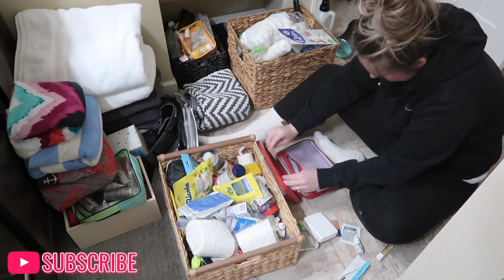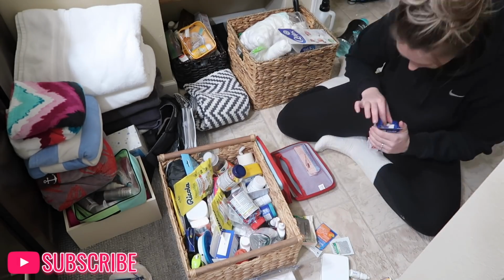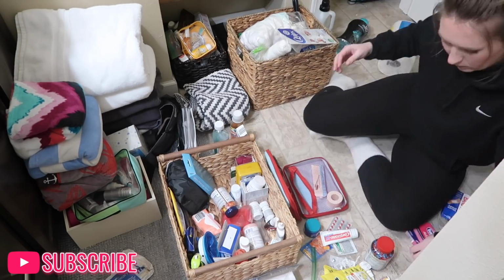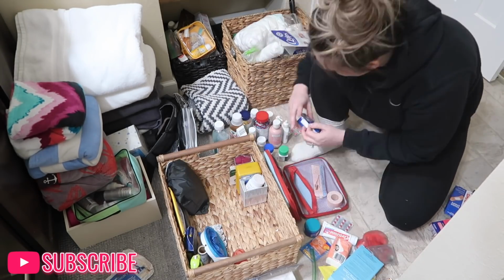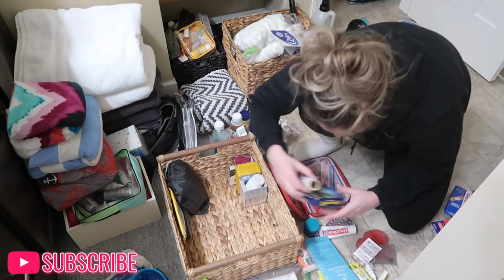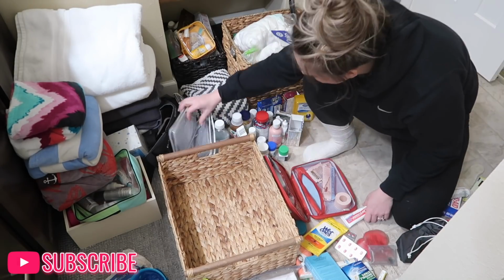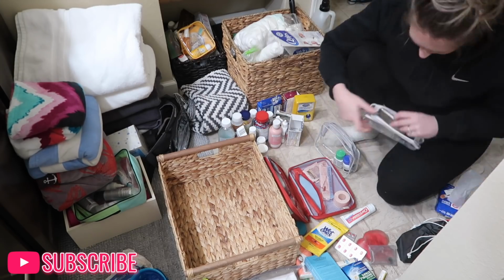A good chunk of our medicine, as I was going through it, I noticed was expired, so I had to toss it out. But the rest, I either organized in our first aid kit, which the one I have is from Target. I'll try to link a similar one down below because I think everyone needs one of these. You never know when you'll need things like Band-Aids, gauze, antibiotic ointment, just things like that. So if you have a designated bag or maybe a box or something to store that stuff in, you'll know exactly what to grab when you need it in case of an emergency.